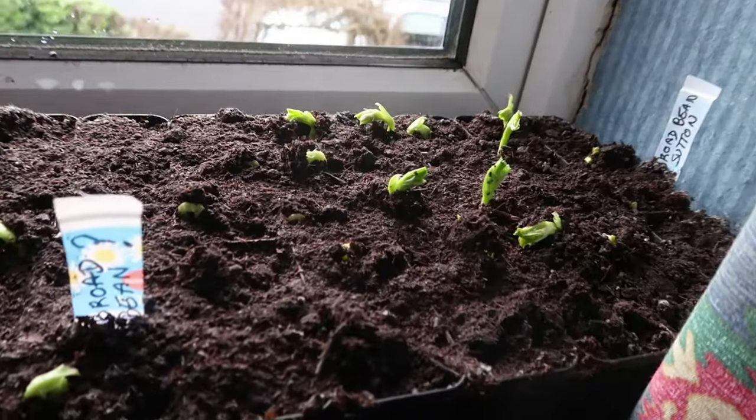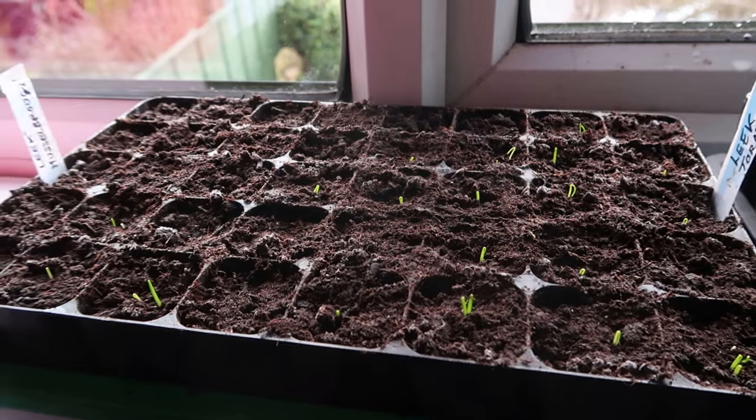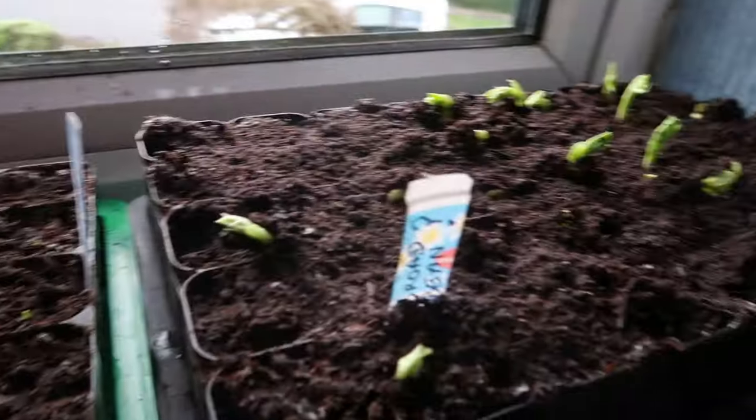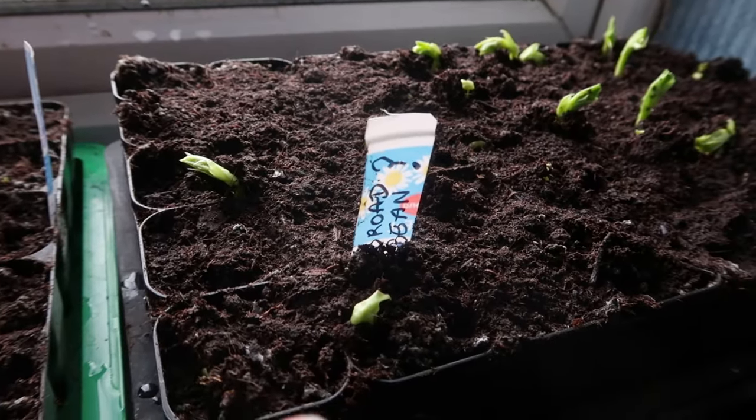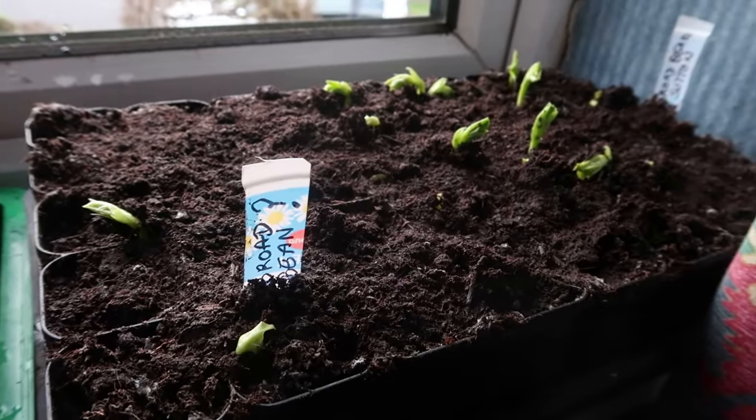Got a bit of excitement going on in the bedroom windowsill. Broad beans are up and more leeks. Great. Even the ones that I don't know where they came from. I don't even know what they are. It'd be a bit of a mystery.